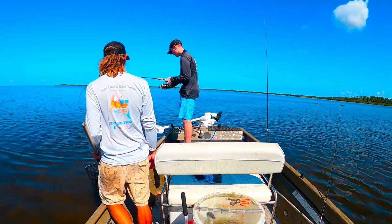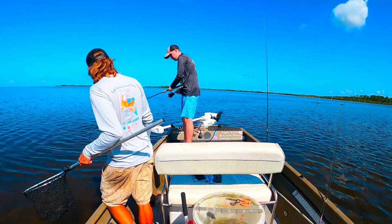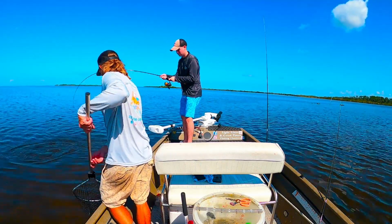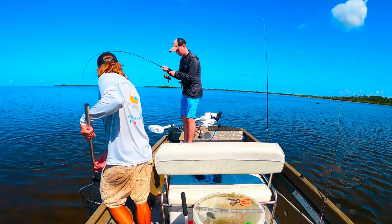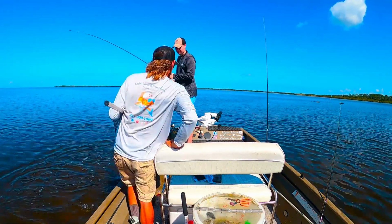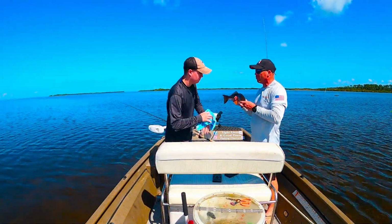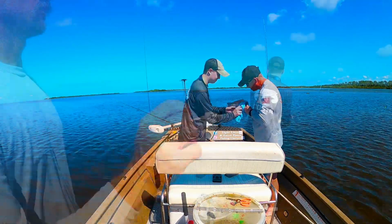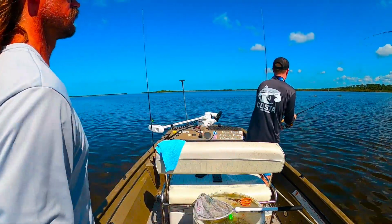You got another one? Yep. Pulling it all the way down. There you go, reel. Right there, stop it. See, they fight so hard for their size here. They've been really aggressive. Let's fish. Oh, right there. You want to reel it up and cast it there?